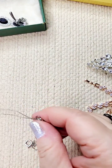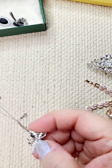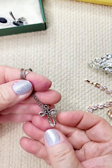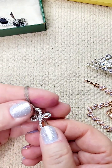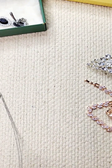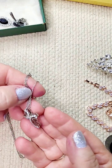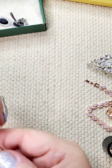And well, let's look at this. Also, we have a cross necklace. It's just entangled. I will get those apart later, but we have the cross. Very pretty. Also with rhinestone or crystals. I'm just going to bring that up to my eye for a minute, you guys. I just want to see. So far, we're batting 1,000. And all of the crystals are there as well. Again, I will check to see if they're sterling, and I will get back to you guys.